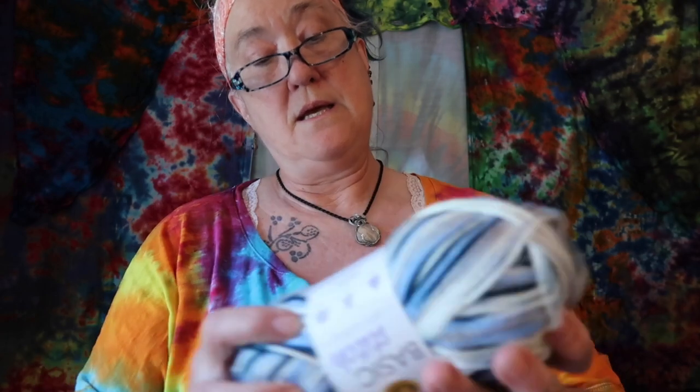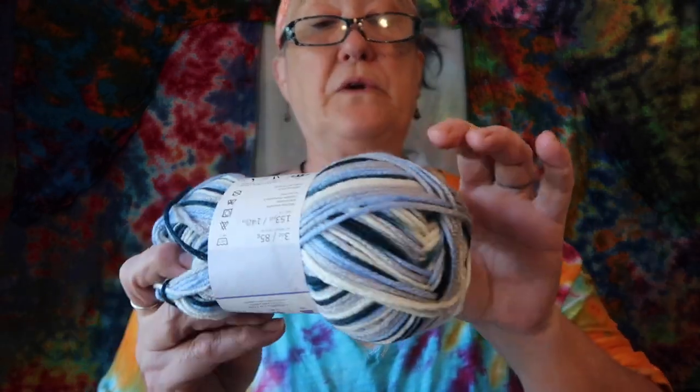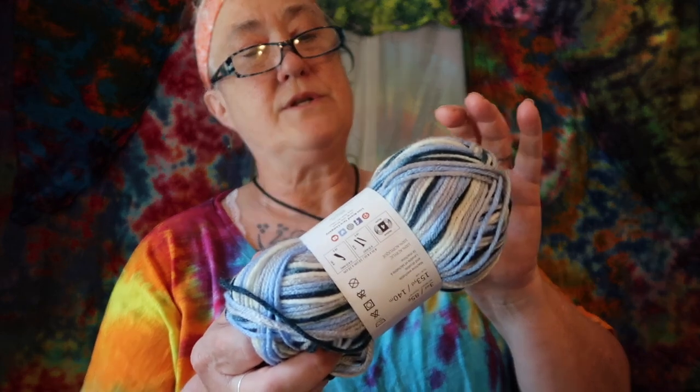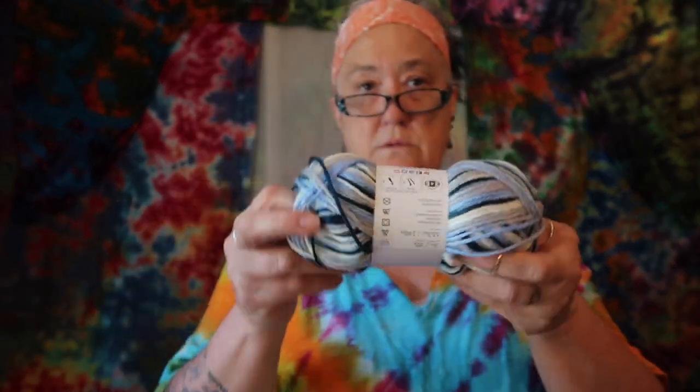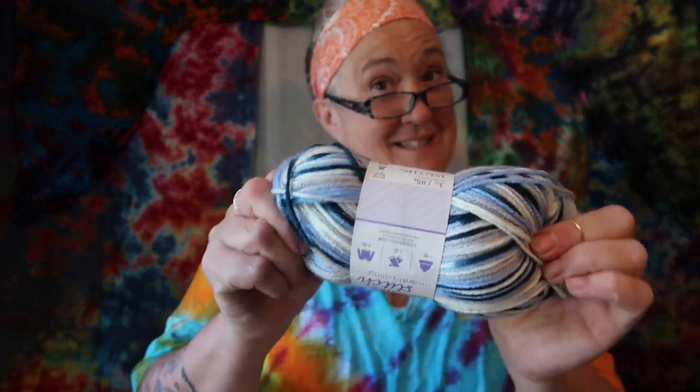And this cutie patootie here, this one is Fairview. Beautiful. It's white, and gray and dark blue and light blue all striped in there together. Graduated, variegated. Pretty. That's what it is. Oh my gosh. So I've never tried this before. This is a new one for me.